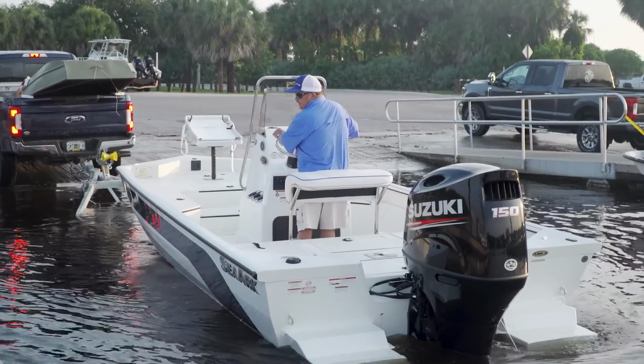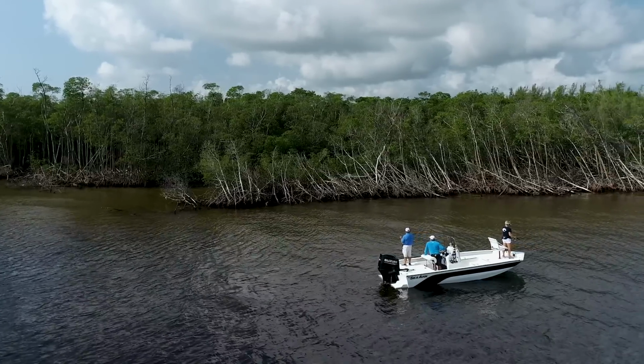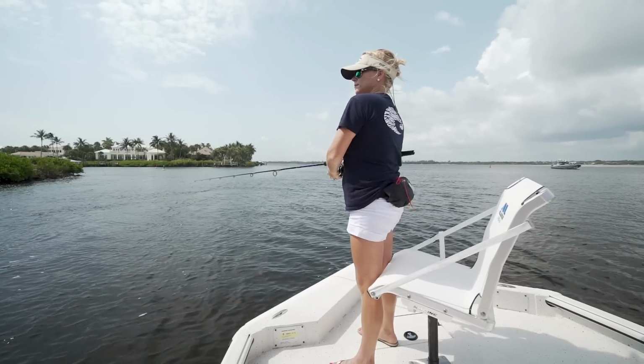Well guys, I have you beat. We have the SeaArk 210 Bay Runner. She was an all aluminum boat, and I have to tell you, it was so much fun being on this because all I know of an aluminum boat is a John boat. So this was a real winner for me.